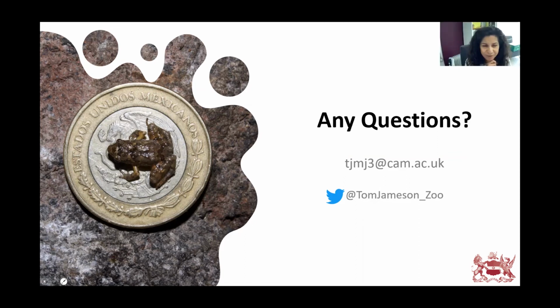Yeah, I was in the Copenhagen Museum a few weeks ago, and on a tour they showed us the largest frog species. And I have to say, it was massive. It was a really big one.